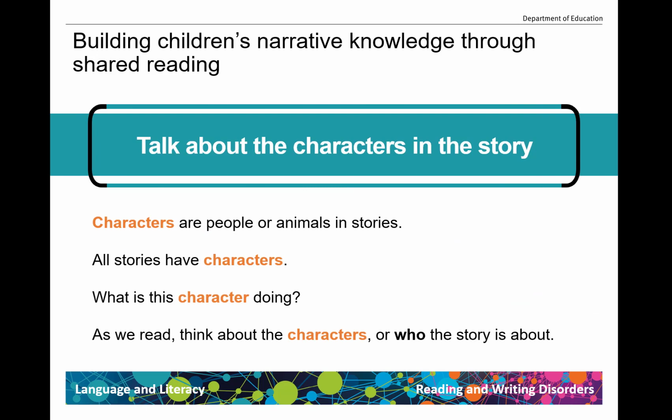When sharing a book with children, talk about the characters in the story. You could say, for example, characters are people or animals in stories. All stories have characters. In our book, we meet Daisy, Kim, and Bob. They are the characters in our book. Or you could say, this story is all about a cranky elephant that lived in a zoo. The cranky elephant is one of the characters in this story. Or, as we read, let's think about the characters or who the story is about.